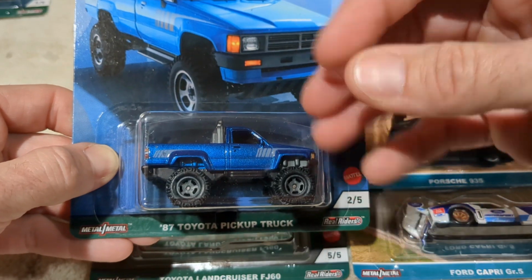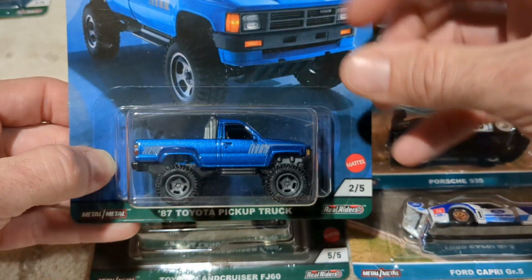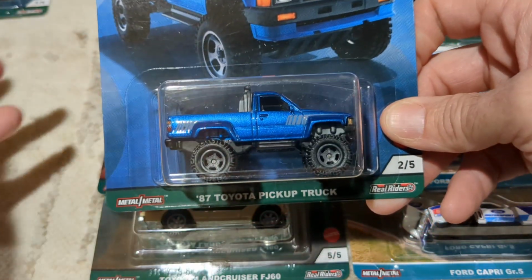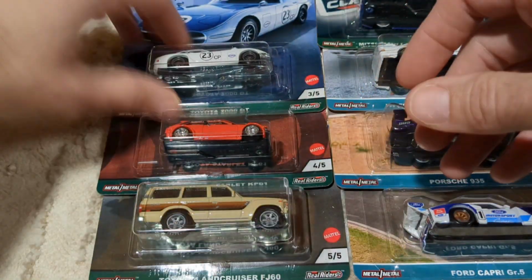I actually have one, maybe two of these open. So this particular one I'm going to pass just because I already have it. If I didn't, I would say smash. But this one in particular, we're going to pass. We're going to go ahead and get rid of it.